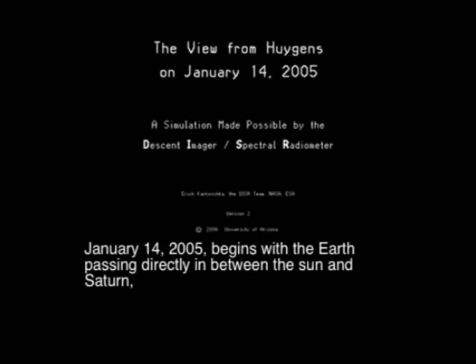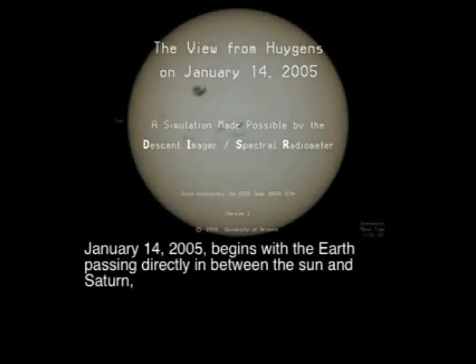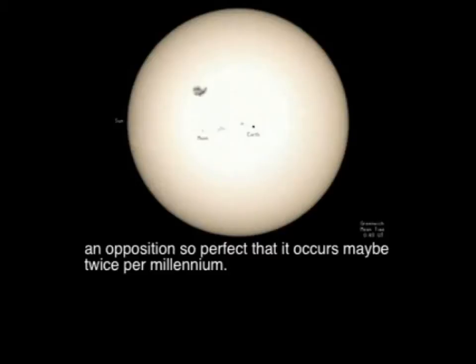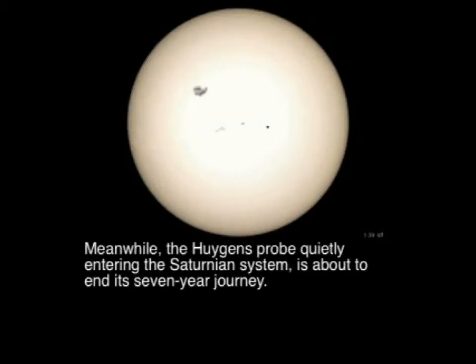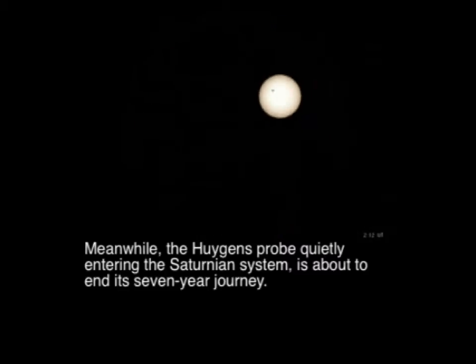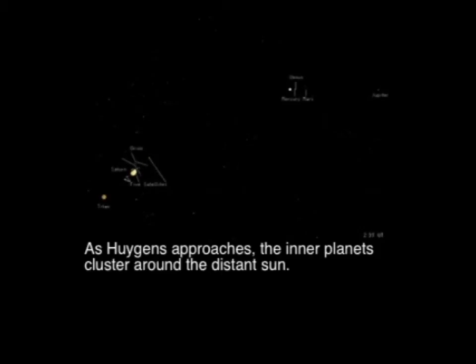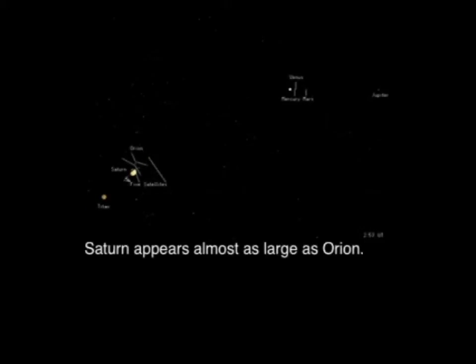January 14th, 2005 begins with the Earth passing directly in between the Sun and Saturn. An opposition so perfect that it occurs maybe twice per millennium. Meanwhile, the Huygens probe, quietly entering the Saturnian system, is about to end its 7-year journey. As Huygens approaches, the inner planets cluster around the distant Sun. Saturn appears almost as large as Orion.